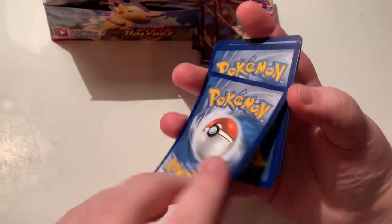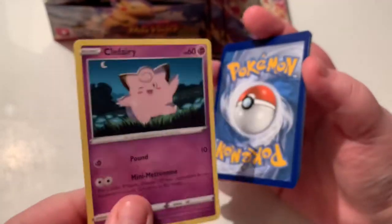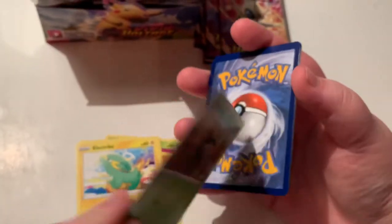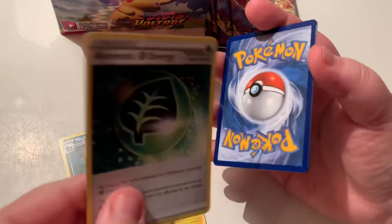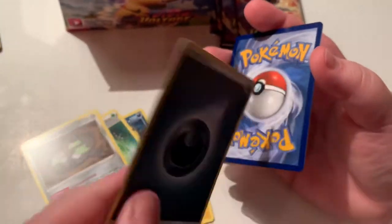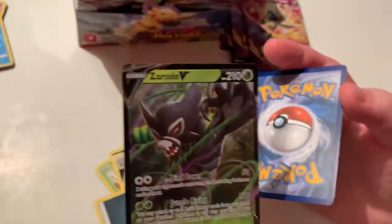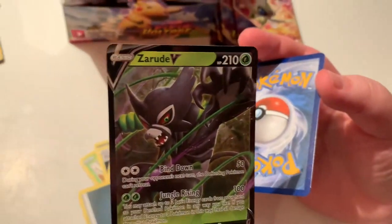Here we go. Yanma. Phanpy. Clefairy. Electrike. Seedot. Mightyena. Aromatic. Galarian Stunfisk. Come on, good omens, good energy. Oh, okay, a repeat. Again, lots of repeats this box, but you really did like this card.